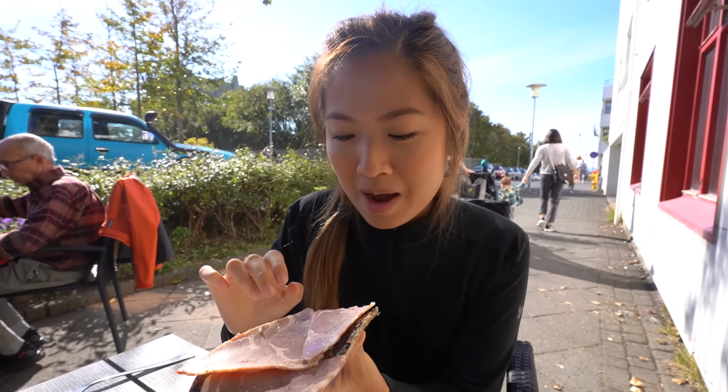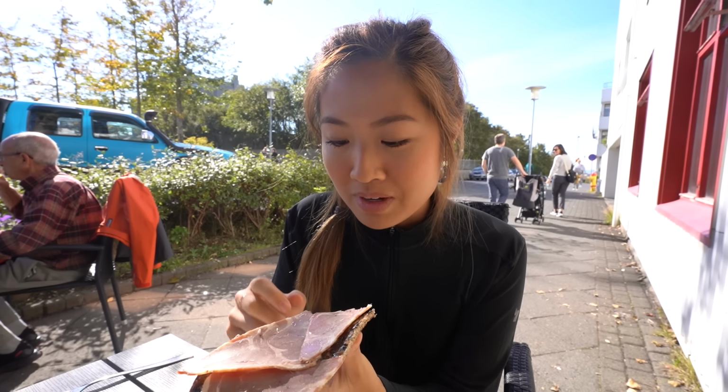It's almost like a smoked ham, but a little bit richer because of the lamb meat. But that is so delicious.